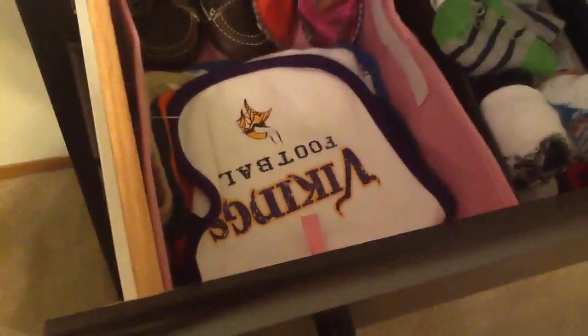We have socks here as well, newborn all the way up to 6 months. His shoes are there, he has only 2 pairs. And then burp cloths, yes. These still need to be washed. And his bibs. Some of the stuff in here and in my room you'll find still needs to be washed, or it is washed. I haven't washed quite everything, but I'm getting there.